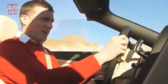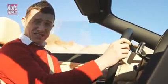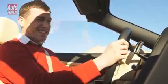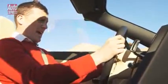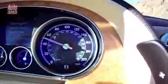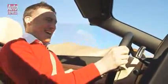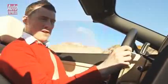Obviously the key talking point on this car is its 202 miles an hour top speed, but there's some other performance stats you need to know about. For instance, 0 to 60 takes just 4.1 seconds, but perhaps more impressive is 0 to 100 takes just 9.7 seconds. So in theory, if I was to stop and then floor it and count 1, 2, 3, 4, 5, 6, 7, 8, 9, 10, I would in theory be doing 100 miles an hour, but of course I wouldn't do that because that'd be very, very naughty.